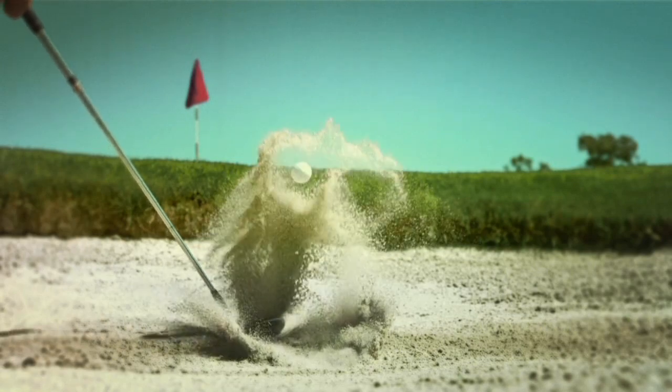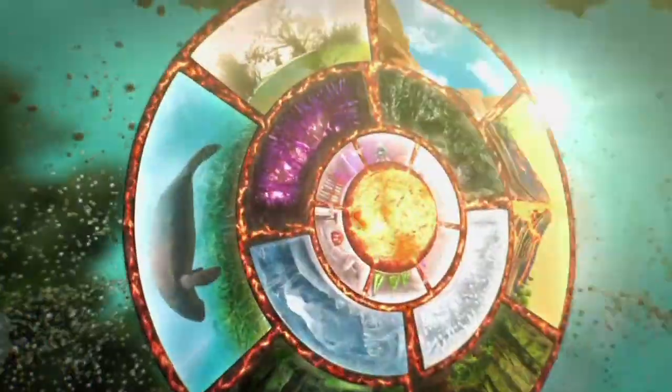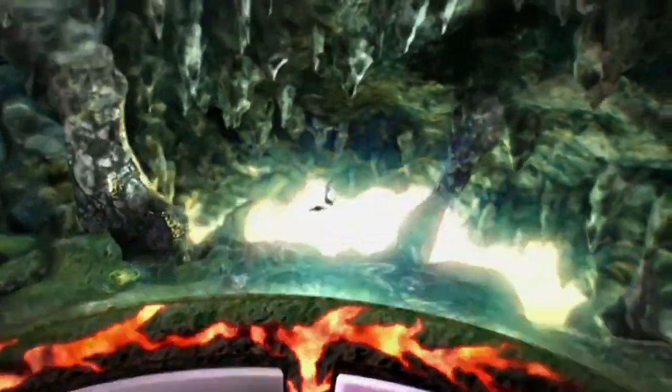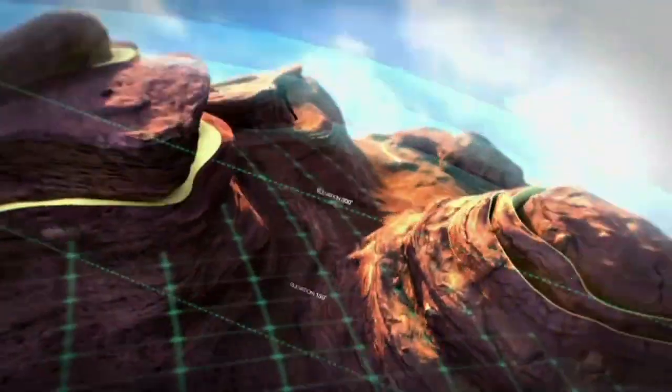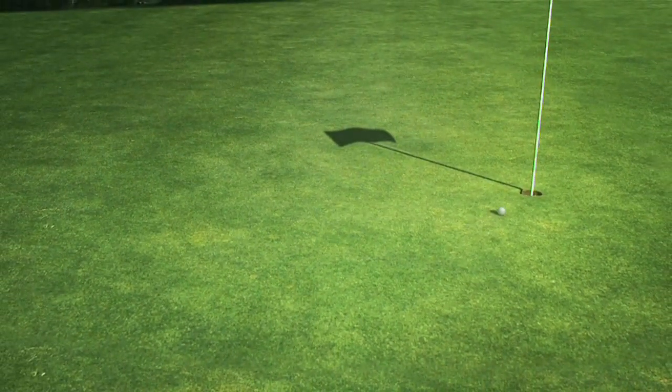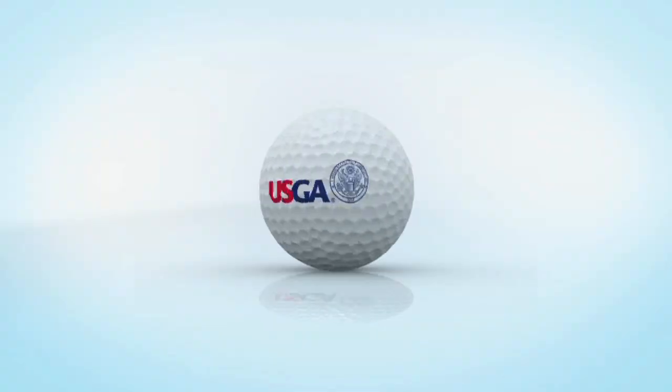Most people see a ball blasting out of a bunker. I see scatter theories. I see volcanic basalt, thermal maturation, and evaporites. I see basin modeling and geodestiny. And the cool thing is, I see all of this because of a ball blasting out of a bunker.